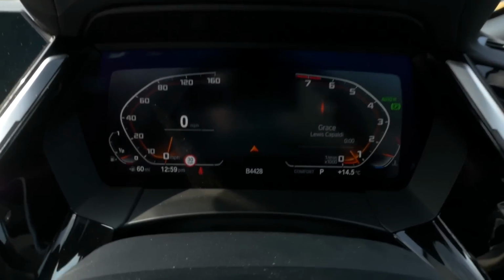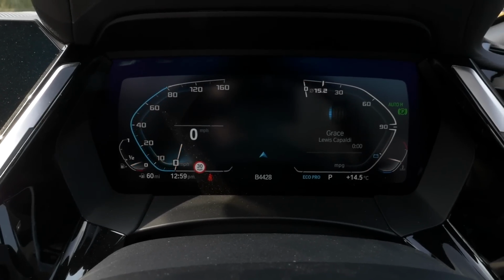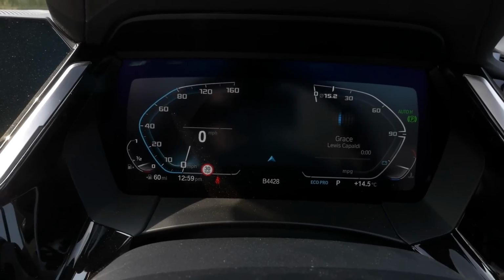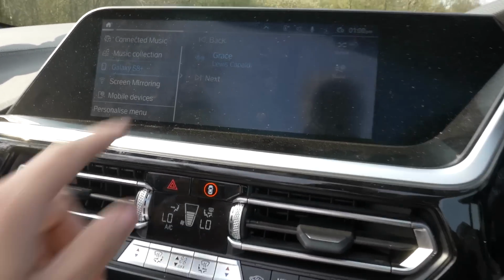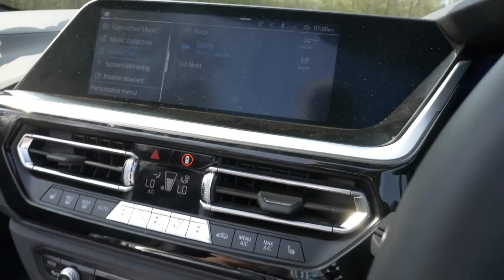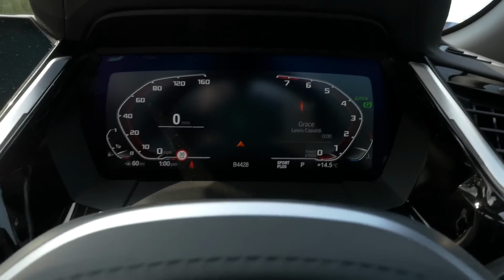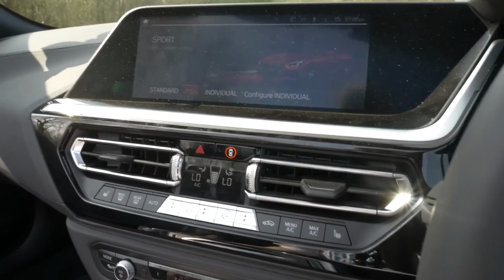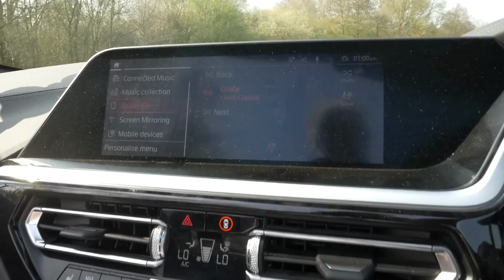It is all kind of just as is, really. It does change colour, it changes to blue if you put it in Eco Plus, which looks really nice, and so do all the fonts and things on here turn to blue as well. Like this is now blue, but if I put it back into Sport Plus, yeah, they've changed to red, and then all of the font and things like this and the graphics are also red, as you can see.